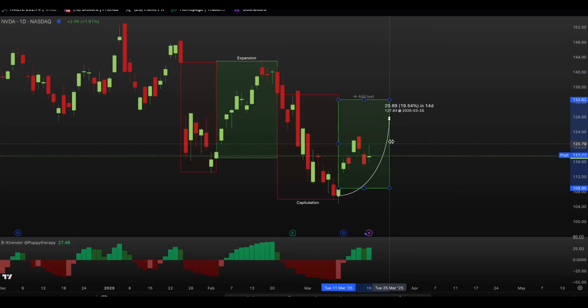If I was currently bullish on this stock, I would be watching the BX trender. I would want to see that there is still buying pressure coming in each and every single day, and I would continue to let this position run up into that resistance level.